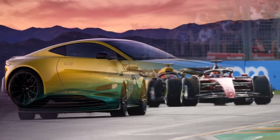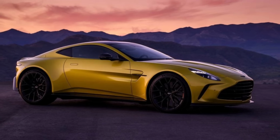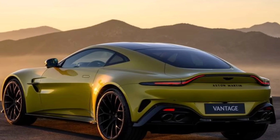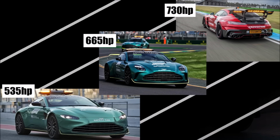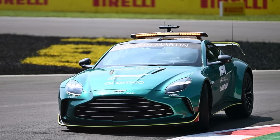In early 2024, Aston Martin presented the new Vantage, which is a big thing for them, because they didn't just introduce a new road car, they introduced their new GT3 car and F1 safety car at the same time. Basically, the new Vantage is a big facelift of the previous model. It got a lot more power, optimized brakes, and a big suspension upgrade. It now has 665 horsepower instead of 535, which brings it a lot closer to the 730 of the AMG. The car is now also much wider and provides a much better feeling than before.